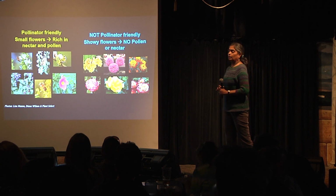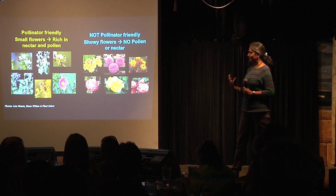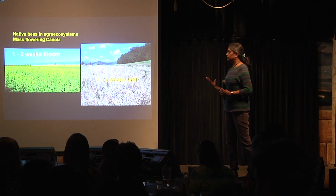What can we do? We can help by increasing some of the pollinator-friendly plants in your backyard. Pick those small flowers. They're rich in pollen and nectar. These showy flowers really don't have anything for those pollinators. So this is something that all of us can do in our backyard.